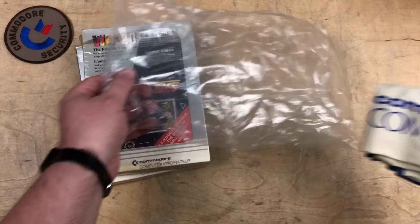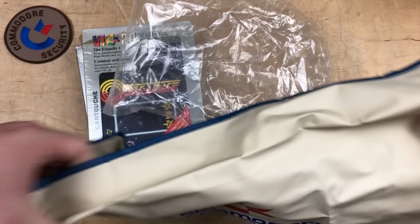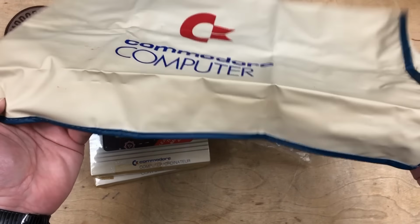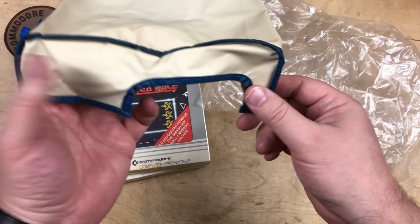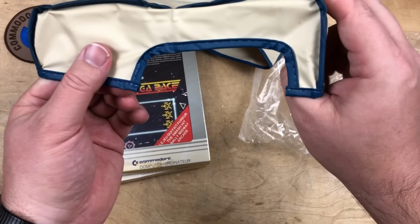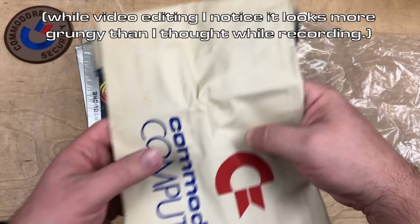Alright, and this dust cover. I don't know if this is being used or not. There it is. That certainly smells like basement. It's in fine shape though. Doesn't look like it was used much. Has a cutout for the power and joystick ports on the side. Try to remember to put that on top of the VIC-20 after we get that out.